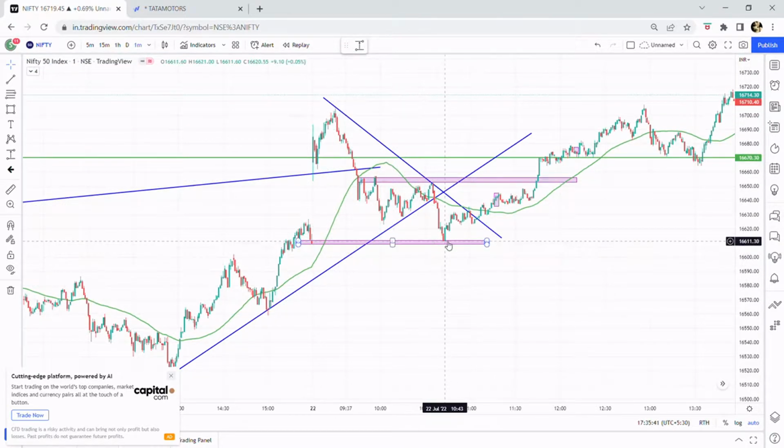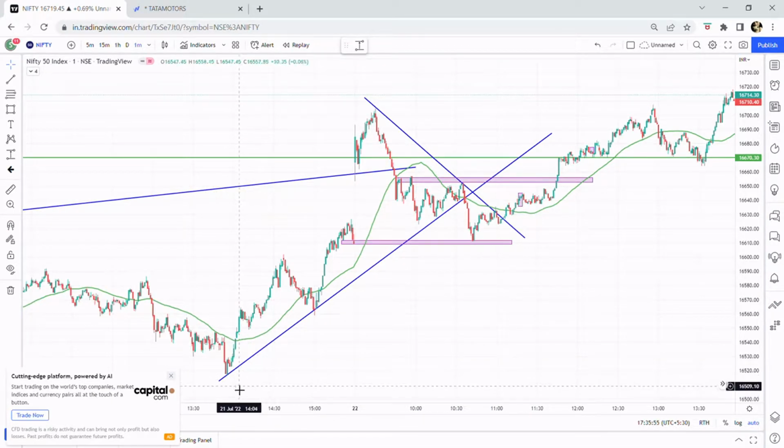It was near this area. It came near this area again. It crossed this trend line, then it went up. So when it was near this area, I thought it will cross here, because also this trend line is supported, but it crossed this. But then I thought maybe Nifty has become bearish, so it will go down.